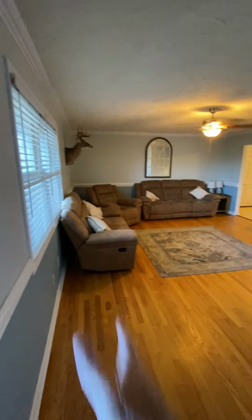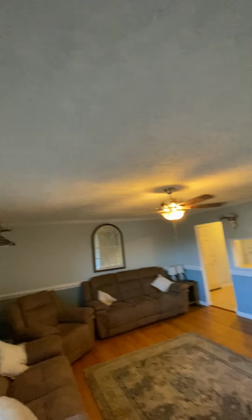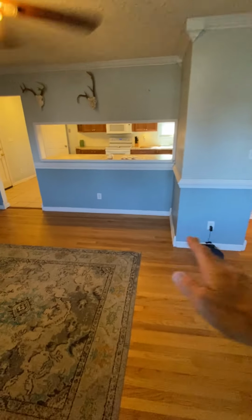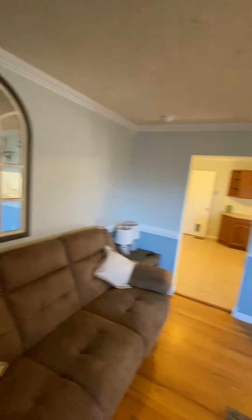So you step in and you enter into the living room. It has a different stipple, kind of older as well, not popcorn, but just a different style of stipple for the ceiling texture. This is the entertainment area. You have a little inset bar into the kitchen. Chair rail around the whole living room here.